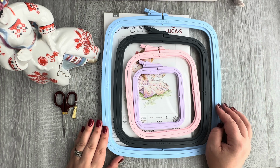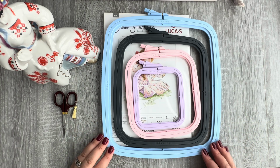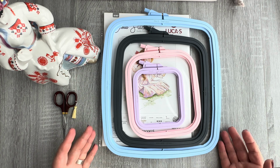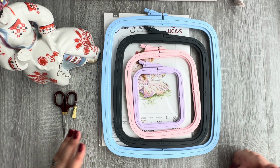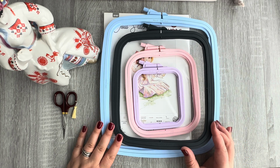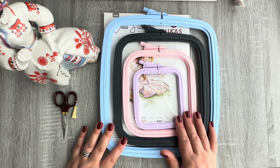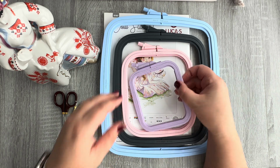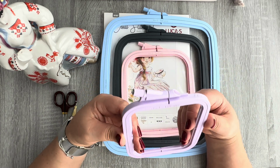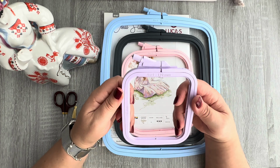And now I wanted them, there are 4 sizes, in the same color, but unfortunately they didn't have them all in one color, so I chose all of them differently, but I chose the colors I like. So this is baby blue, sky blue, this is gray, pink and purple. So far I worked with this one, and when stitching the small parts, this is nice, this is very nice.